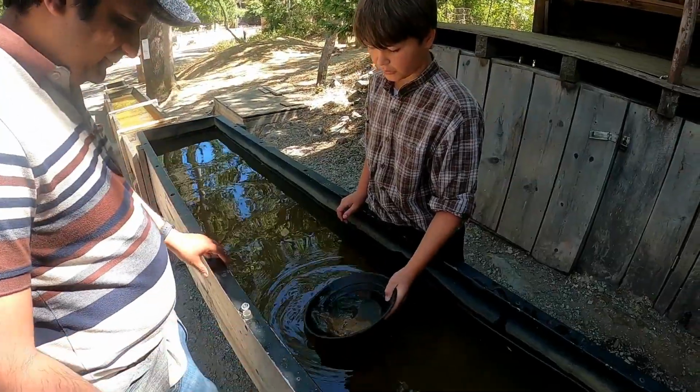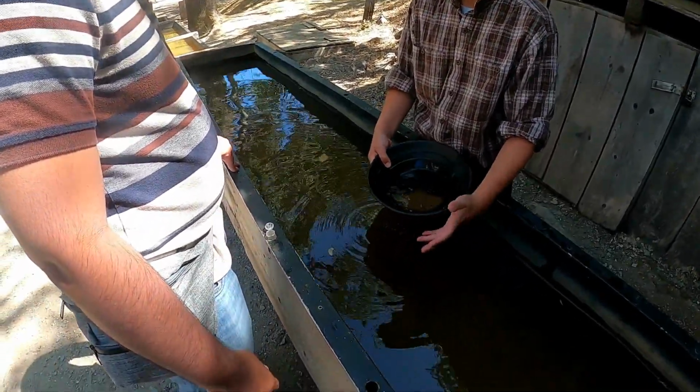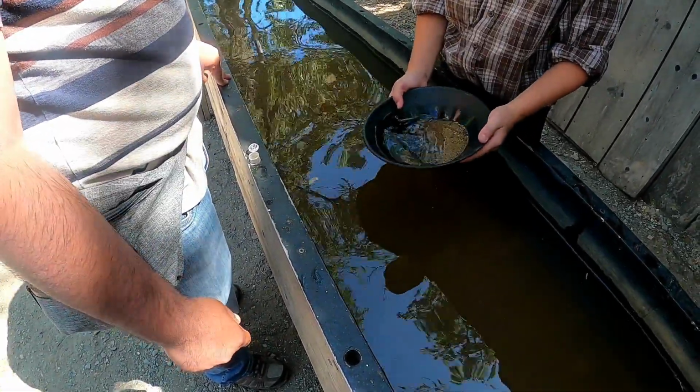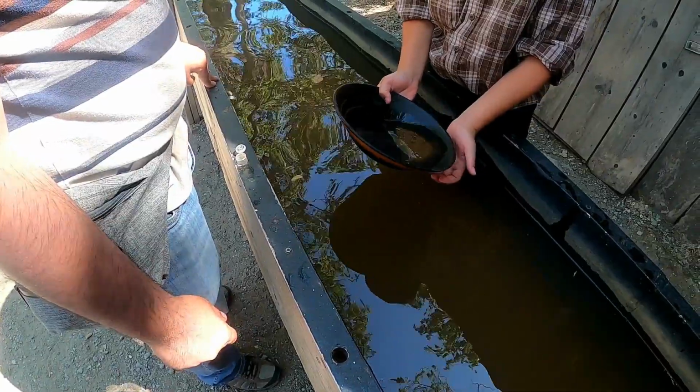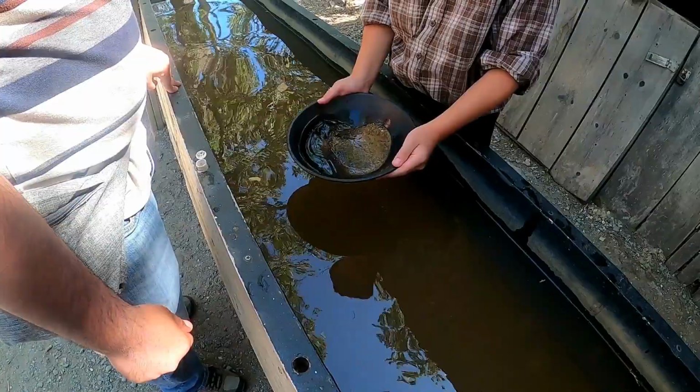And then I'm going to do the swirling trick one more time, just to make sure that all the sand that's up in there, I mean all the gold that's up in there, is out of the sand. Come on. We'll get it down in one spot so we don't lose any of it. And again, we're just going to swirl it around.